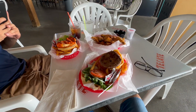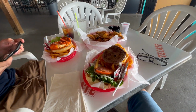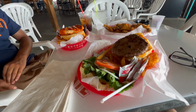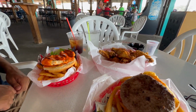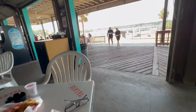So we ended up having our lunch at Papa's Barbecue. Is this a Papa's Barbecue? It's just a Papa's. Okay, up here in Conroe Lake. We ordered a cheeseburger, a buffalo chicken burger, and the wings right here. And it's overlooking the lake right over there on that side.